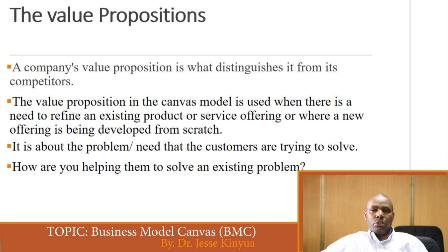It ought to show clearly how that new business is going to be implemented, the implementation of the strategy, how you are going to manage costs, and how you are going to create value for your customer. So it is about the problem or the need that the customers are trying to solve. How are you helping them to solve that problem as a business, as an entrepreneur?